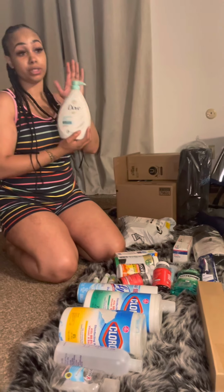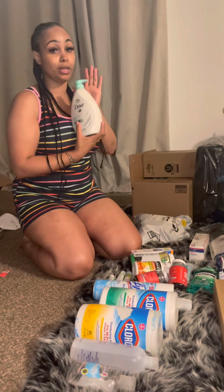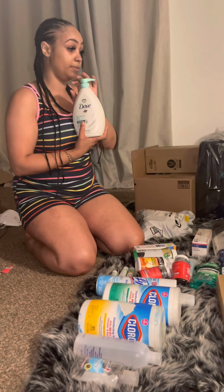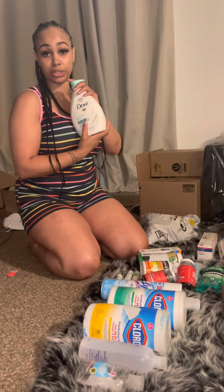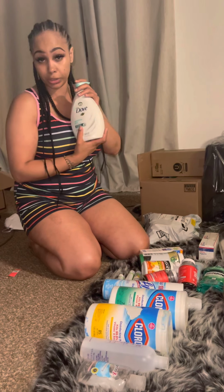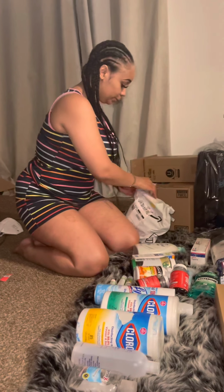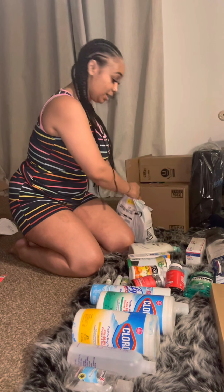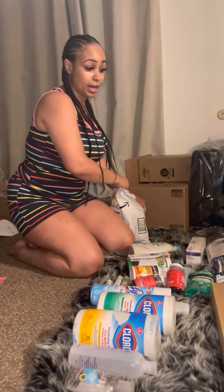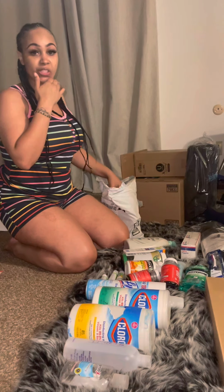Dove sensitive skin. I got the biggest one you could find because you definitely want to keep your body clean. Again, like I said, clean. I got Dove sensitive skin since your skin is going to be very bruised and so forth. The reason I'm opening this one on camera is because I bought a lot of stuff here that is used at my facility, and I don't want them to think she might have stolen that from the supply room or whatever.